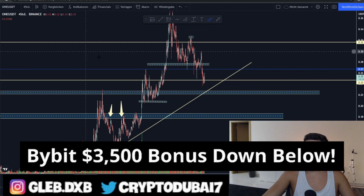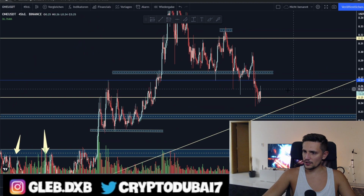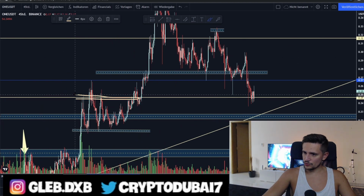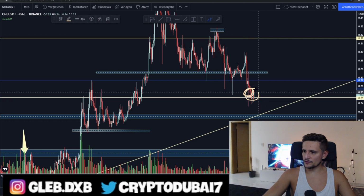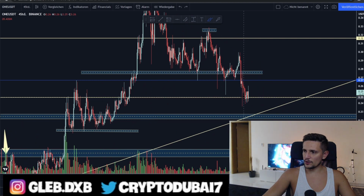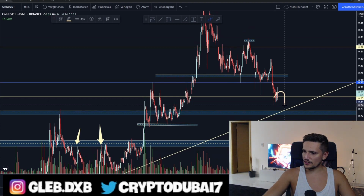So yeah, for the immediate short term, I think you can see guys that we are able to hold right now this huge support and demand zone from the past price action around 25 cents successfully, as you can see right here. It was acting in the past price action as a huge resistance, as you can see right here guys, and right now it's acting successfully, like I said, as a new support. And I think as long as we are not breaking down below 24 to about 25 cents, everything is still looking good for Harmony. Otherwise, in the worst case, we could maybe break down to about 23 cents, and this would also be a very huge support and demand zone.